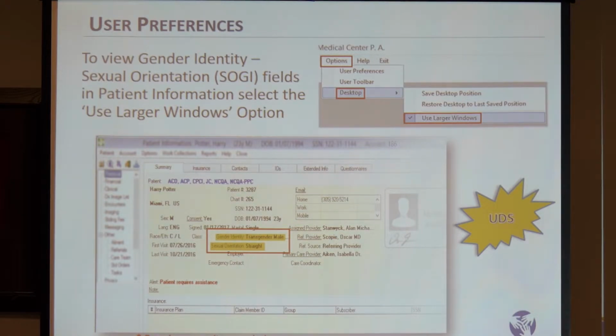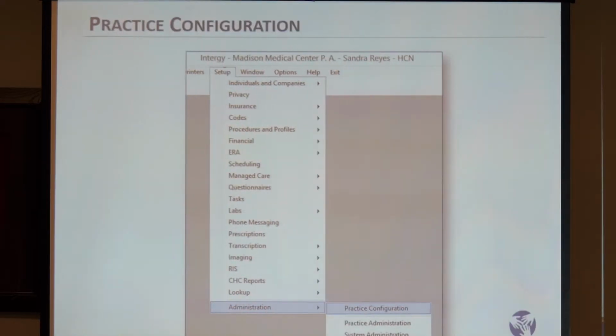For that, they require security permissions, so they need to make sure that they go into the security user and they have access to these fields. And in order for them to be able to view it without having to do an extra click, they go into options, desktop, use larger windows. That way, they're going to be able to see the SOGI fields, sexual orientation, gender identity, and they can also see the IDs and insurance cards if there is anything scanned there. Okay?